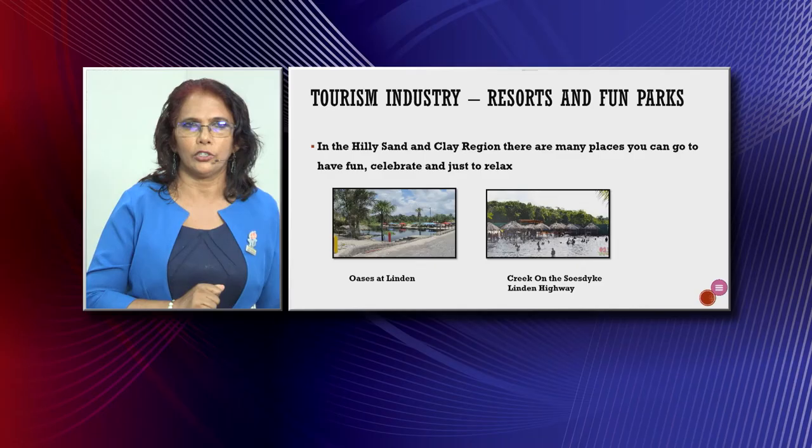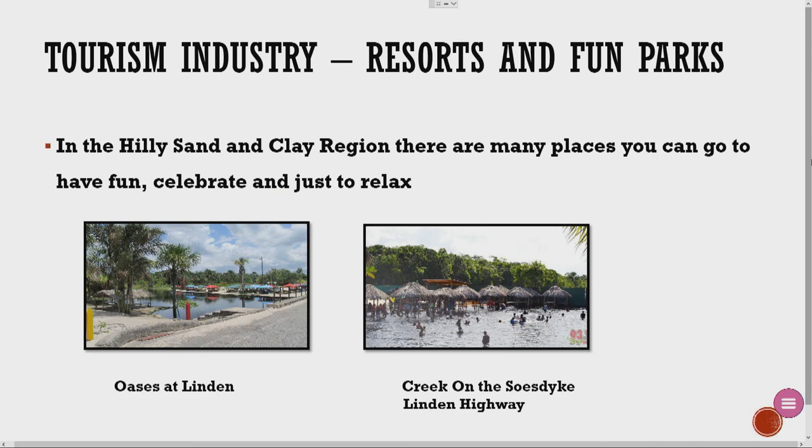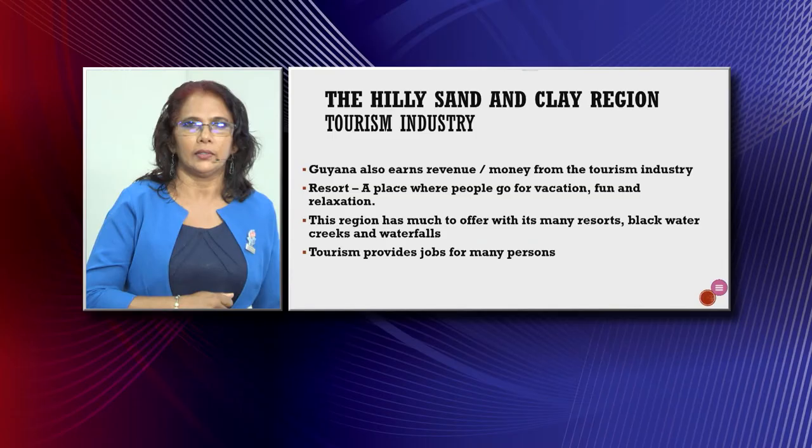Tourism industry, resorts, and fun parks. In the hilly sand and clay region, there are many places you can go to have fun, celebrate, and just relax. We have the Oasis at Linden, that's a resort, and on the Soesdyke-Linden Highway, we have creeks that people will go to on the weekends or just to go there to relax at any time. The hilly sand and clay region tourism industry.